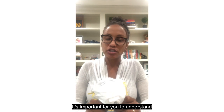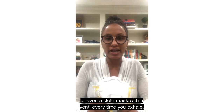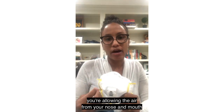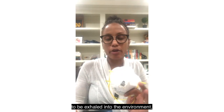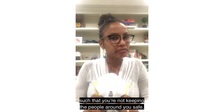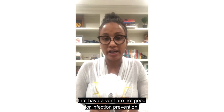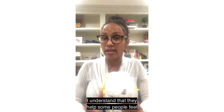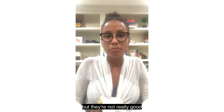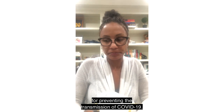It's important for you to understand that if you wear an N95 mask with a vent or even a cloth mask with a vent, every time you exhale, you're allowing the air from your nose and mouth to be exhaled into the environment such that you're not keeping the people around you safe. So any of the masks that you see that have a vent are not good for infection prevention. I understand that they help some people feel as though they're breathing a little bit easier, but they're not really good for preventing the transmission of COVID-19.